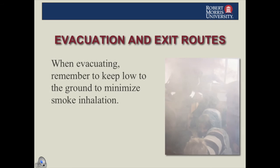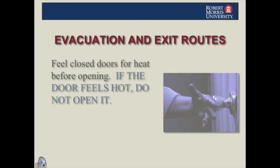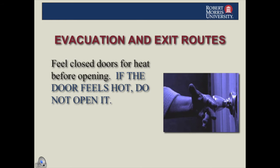When evacuating, remember to keep low to the ground to minimize smoke inhalation. Feel closed doors for heat before opening. If the door feels hot, do not open it.